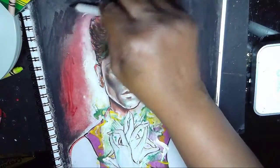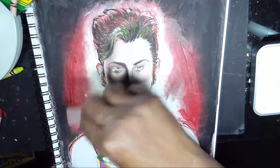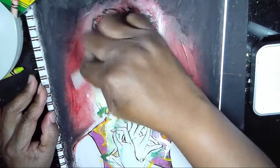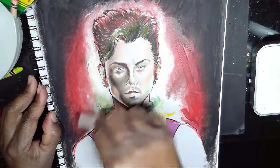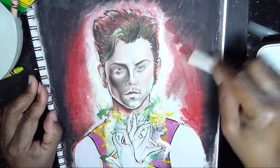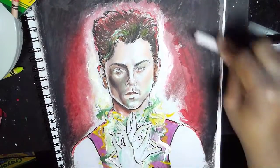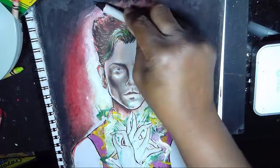And what it does is it just protects your paper. You could even throw Mod Podge on here and use that as a protectant. It'll protect your picture from smearing. It just seals it all into place. If you think that you're going to go back over it, like say you needed to protect it a little bit and you wanted to come back over it later, there's stuff called workable fixative, where you can come back and work on it a little bit later, but yet still protect your work.